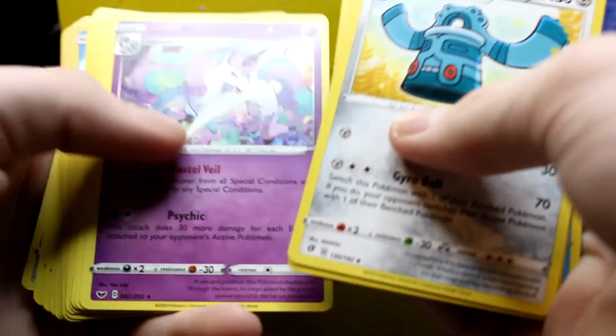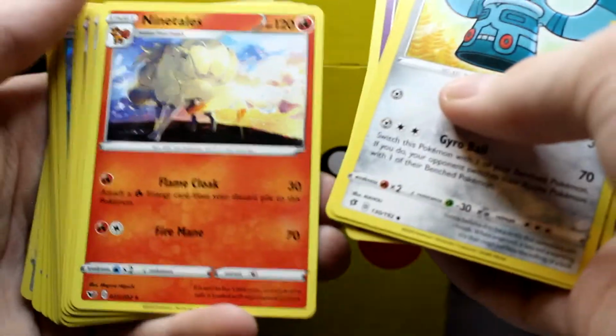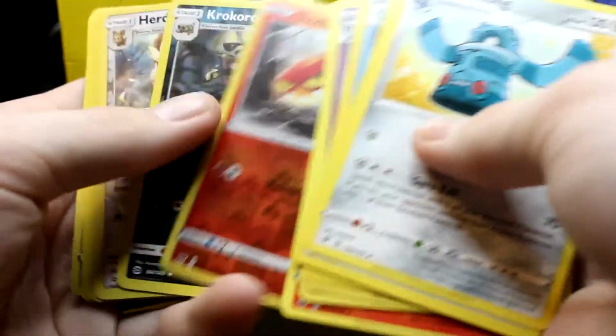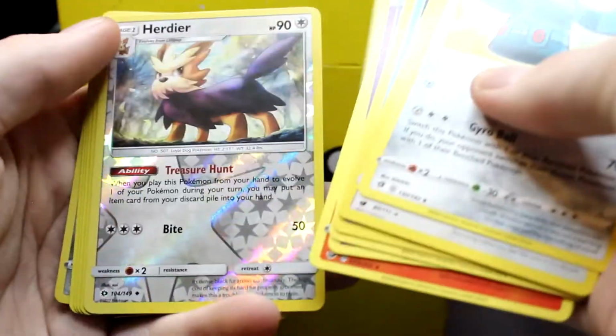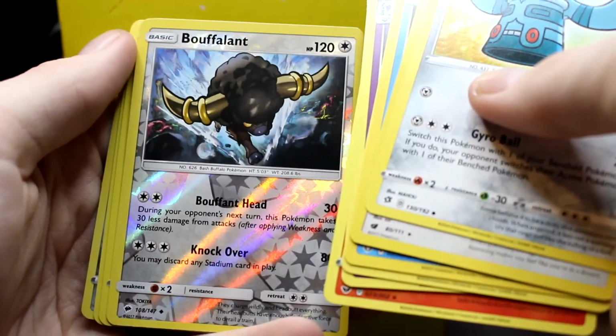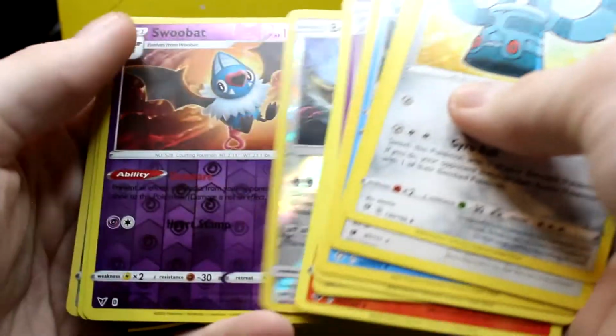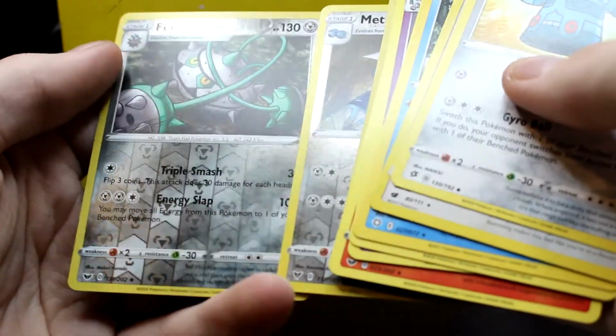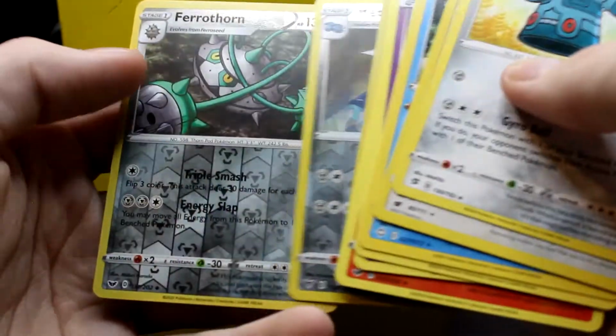So these look like rare cards. Galarian Rapidash. Oh yeah. I have a first edition Rapidash, actually. These are sick. Ooh, a holo. Check that out. Ooh, another holo. Look at that card. Sizzlipede. Oh, I love the bull. What is this one called? Bouffalant. Oh, like a buffalo. That's pretty. Swoobat. Ferrothorn. So these are some awesome cards, guys. Check these out.